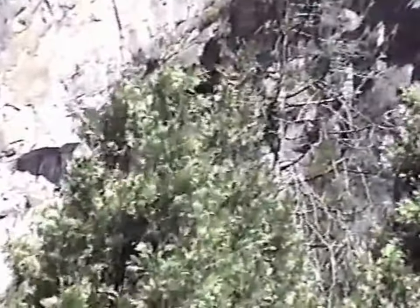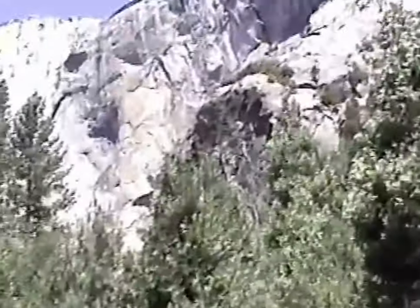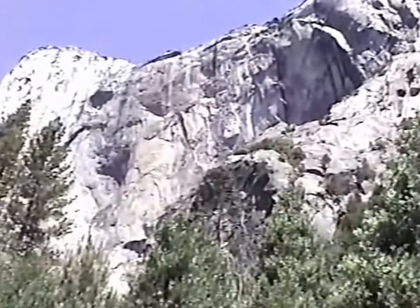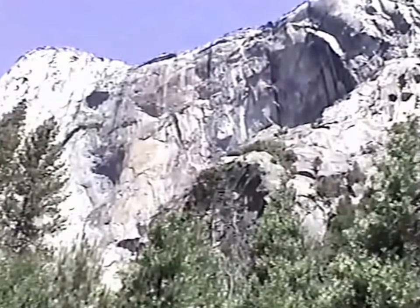It's also possible to climb this in less than one day. The speed record now stands at 3 hours and 24 minutes. It was just set last summer by two of our local climbers. I don't see any need to go that fast myself. I miss all the scenery that way.